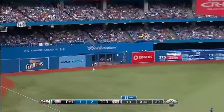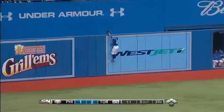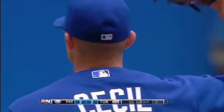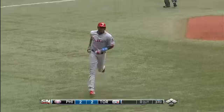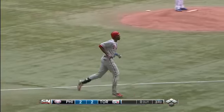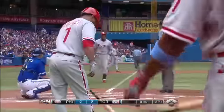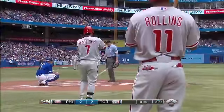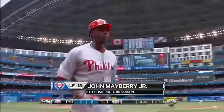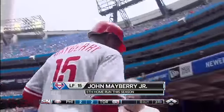Pitch is hit deep to left field. Davis going back, at the track, at the wall. This one's out of here. A second home run of the afternoon for the Phillies, the other by Jim Thome, and the Phils have caught the Blue Jays here in the third inning at 2. Leadoff home run last inning by Thome, and another leadoff home run this inning from Mayberry. That's two days in a row that he has hit a home run. And the Phillies tie it up with the 5th home run by John Mayberry Jr.